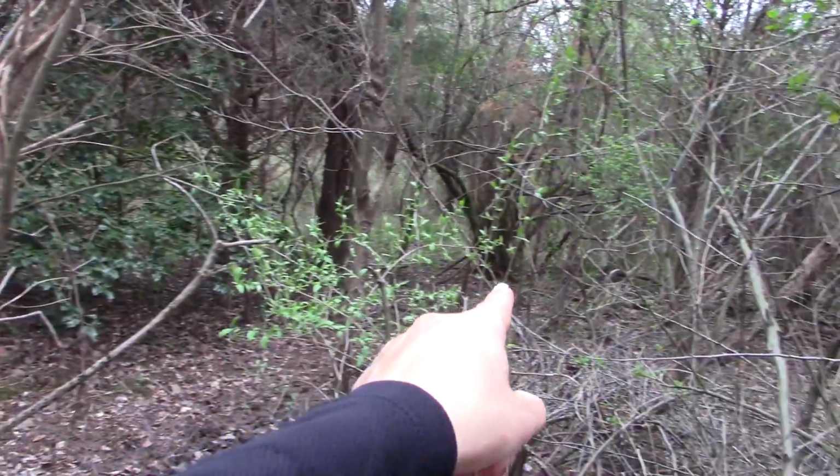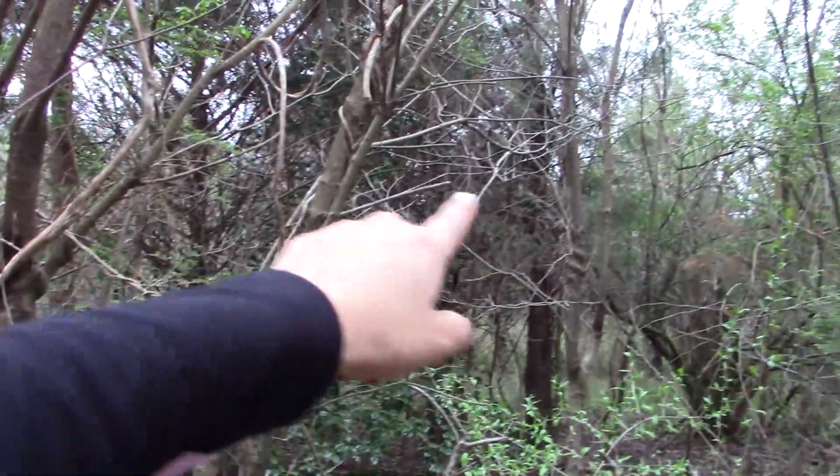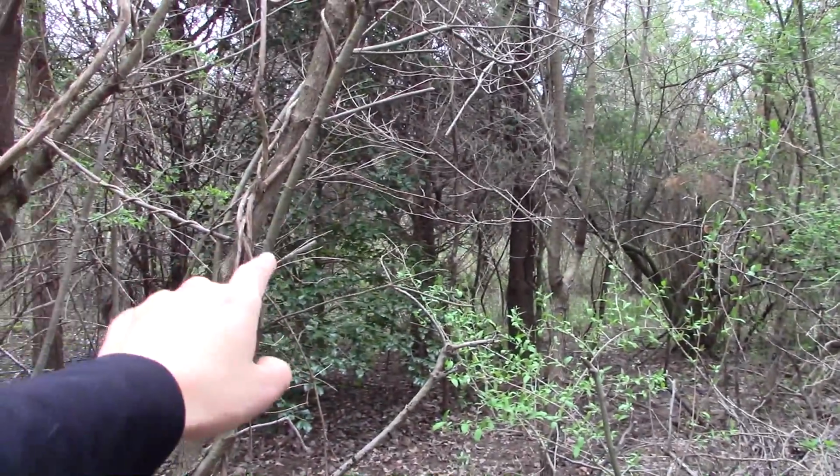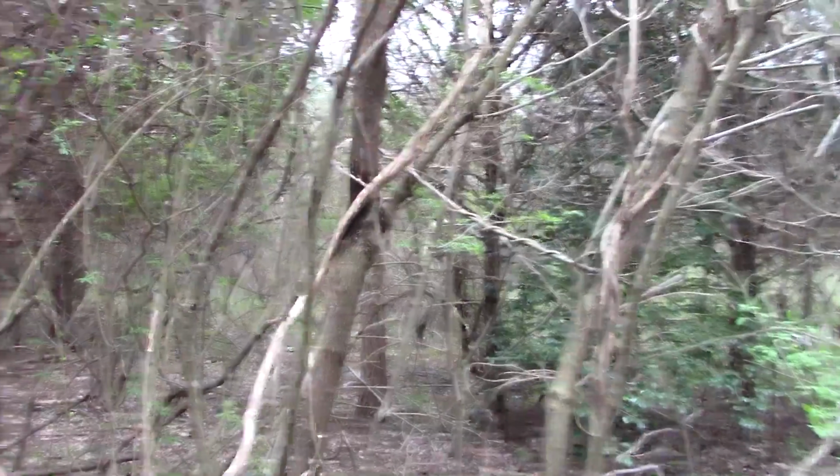just goes around that tree and into a clearing. Same with this side, around that tree and into a clearing. And this clearing right here is where I'm thinking about doing like a ground blind. So let's set up my camera. Fix it.